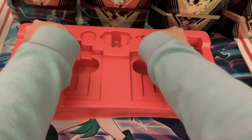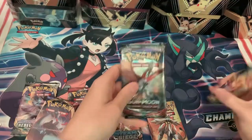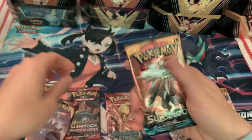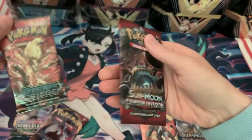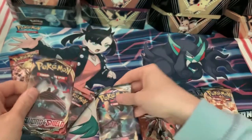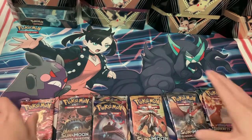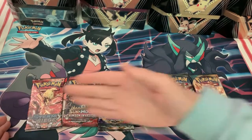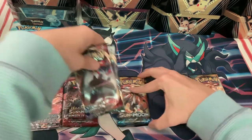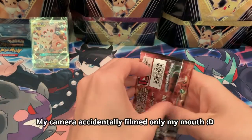Oh my god. All right, we got all these packs to open up. Where do we go from here? What is in these? So basically, we have two Darkness Ablaze, two Burning Shadows, two Sun and Moon, a Steam Siege, and Crimson Invasion, Rebel Clash, which is a nice Sword and Shield, and another Sword and Shield. So, 8 Sword and Shield packs, 1 Sun and Moon and 1 XY. We're going to open these up from here to here because obviously, worst to best. There you go.